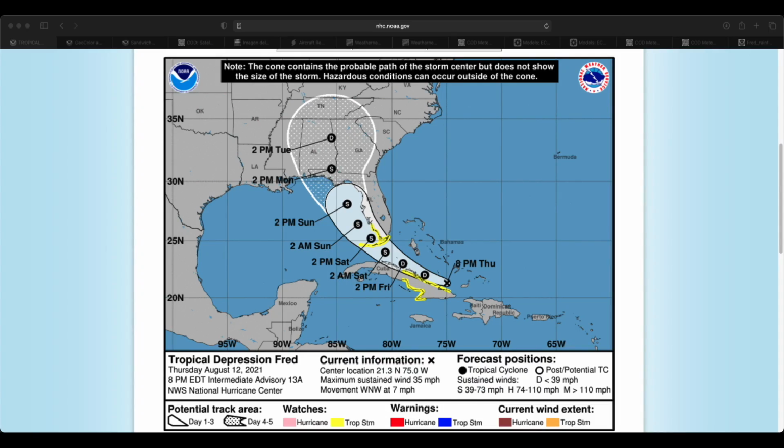This is an advisory as of the 8 p.m. National Hurricane Center had this moving west northwest at 7 and slowing down quite a bit compared to earlier forward speed. Max sustained wind still at 35 miles an hour. Still has a way to go after getting torn up in Haiti and the Dominican Republic, the mountainous terrain over there.